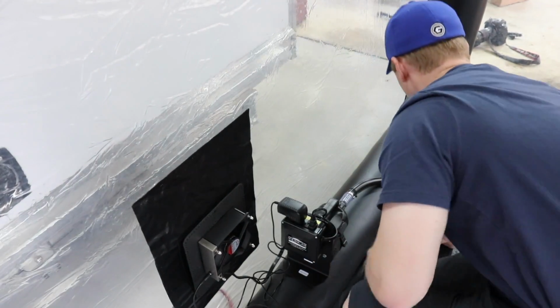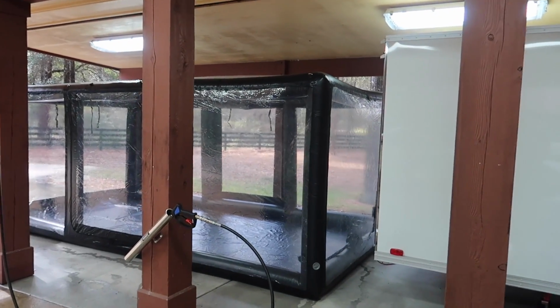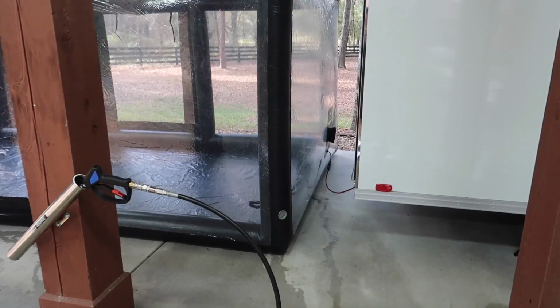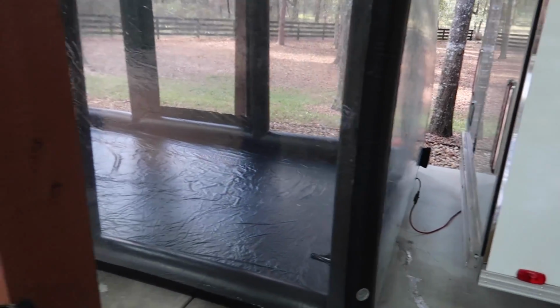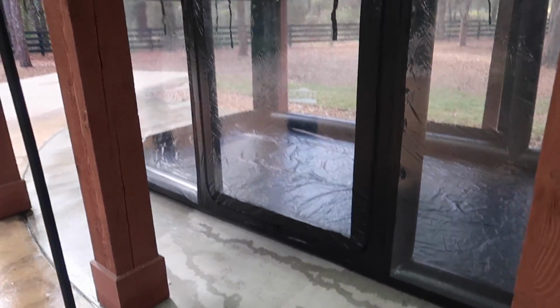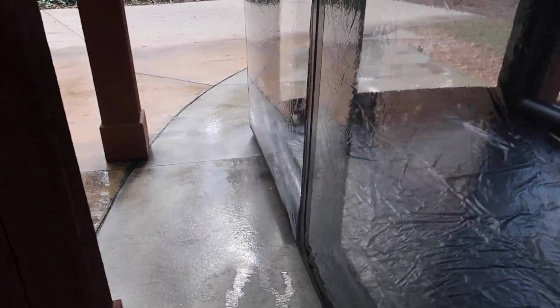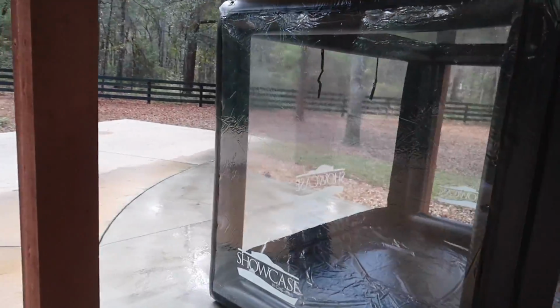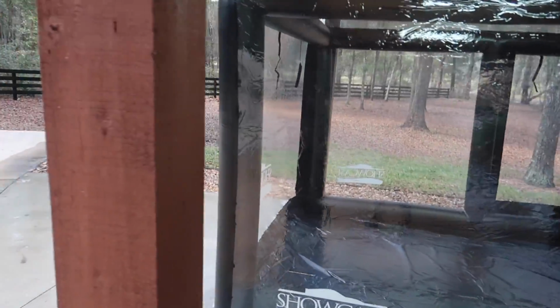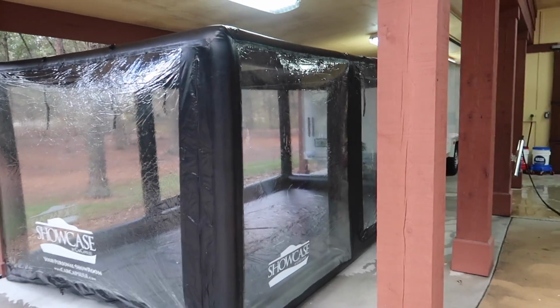Cool. Showcase installed. All right, so the showcase fan is running. We've got the pump is active. And notice I still have plenty of room to walk and exit. So I think what I'm gonna do is when I put the car in here, I'm gonna back it in. But this will buy me some time.